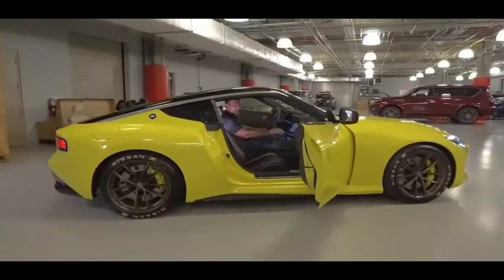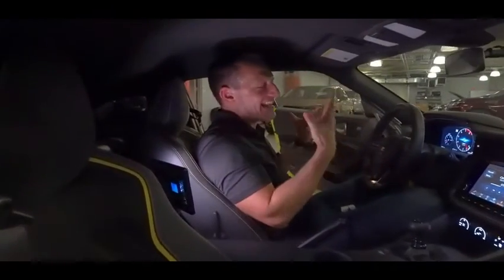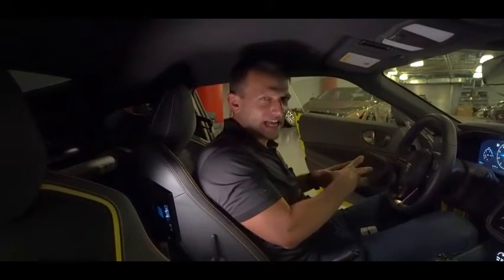All right, guys, we're inside the Nissan Z Proto. Many people are calling this the 400Z, and it's going to be interesting to see how it plays out. Now, let's talk a little bit about making that connection to the competition.